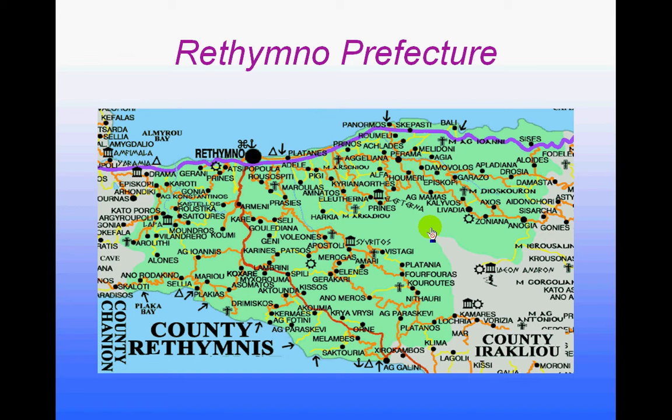Moving towards the east, we're stopping at the Rethymno Prefecture. Popular areas for our holiday home sales here are Rethymno City, Roussospiti, Maroulas and Loutra.